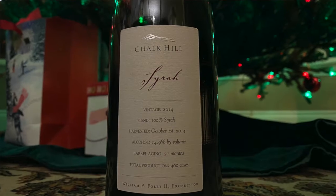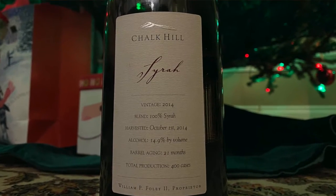And as I open it up and pull it out, we have the Chalk Hill Estate Winery Syrah from 2014 out of Healdsburg, California. And when I'm thinking of Syrah and drinking wine, I can think of no one I would rather drink Syrah with than my good friend, Mary Beth Vieira. Mary Beth, thanks for joining me today. Great to be here.